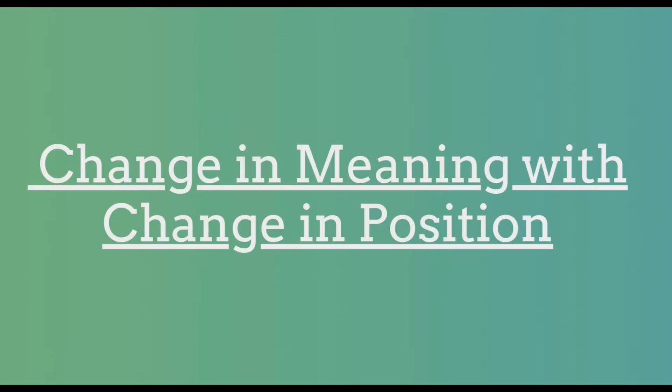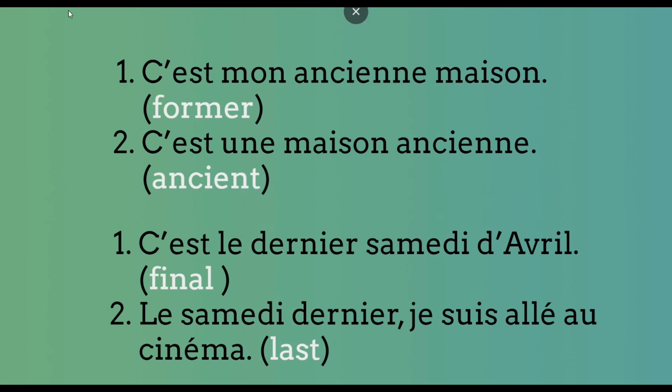In French, some adjectives change their meaning with the change in position. That is, if you place them before the noun, they mean something else. And if you place them after the noun, they mean a completely different thing. I'll give you 5 examples here. First, let's discuss ancien. If you place it before a noun, it means former. If you place it after a noun, it means ancient or antique.